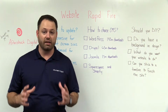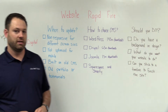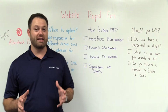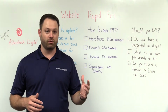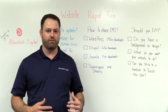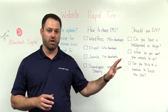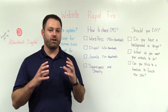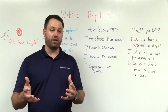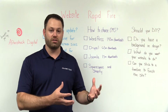And lastly, old portfolio or testimonials. If you have a portfolio that has items that are 5, 6 years old, or testimonials that are the same, you want to make sure that it's up to date and fresh. You can have older portfolio items and testimonials, but you want to make sure that you've got new relevant stuff so that people looking at your business know that it's current reviews and current projects that you've been working on.